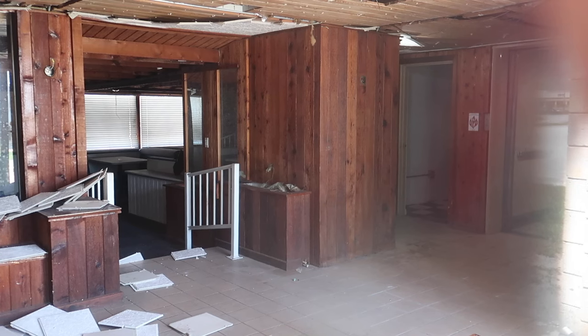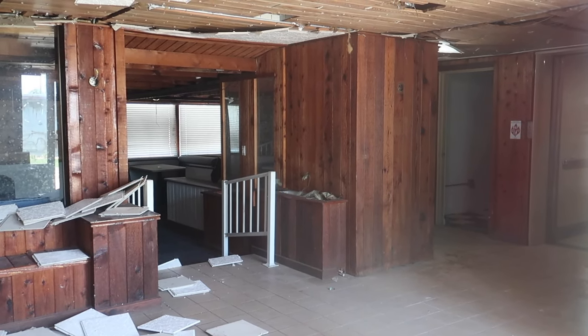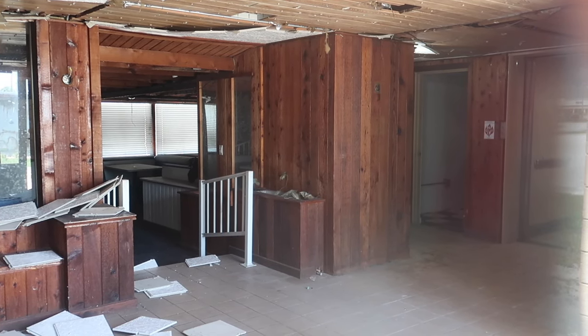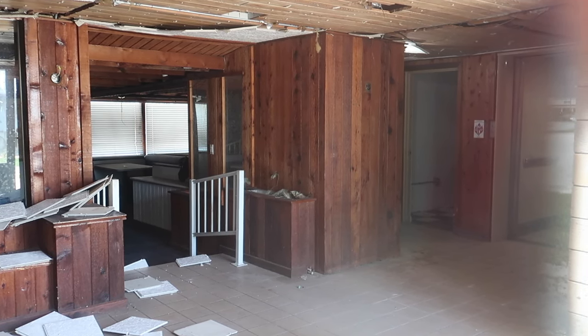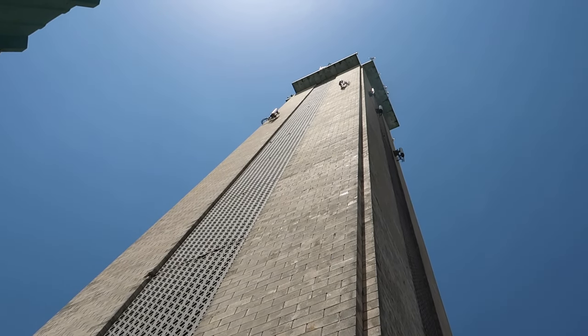The elevator shaft is open. That's the elevator right there to the right. Hold on. That's the best I can do. Look to the right. You can walk right into the elevator. That is so cool. You see it? I hope you see it. Also, the stairs are to the left, I believe. That's the center of the tower right there. If these blocks could talk, I'm sure they would tell us of many stories.